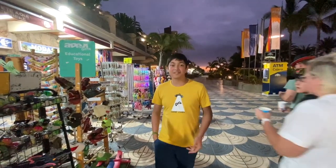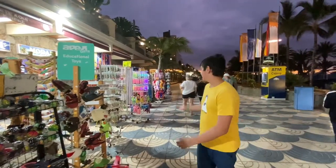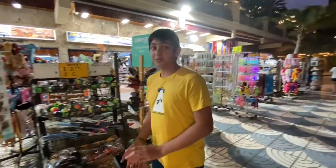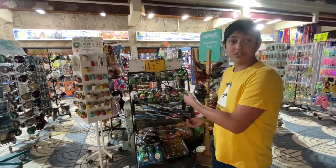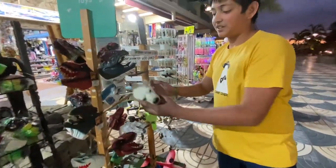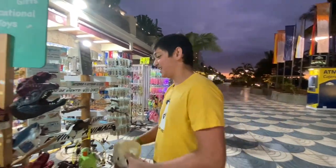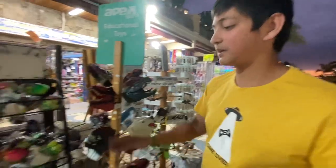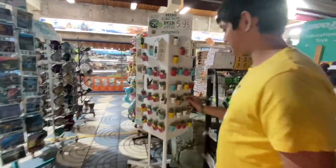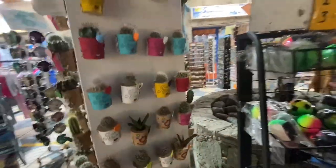Okay guys, my second favorite part of this hotel are the stores. As you can see around these places, there are many stores which contain many different things, such as clothes, hats, caps, and mostly souvenirs. If you see here, there's one little thing that you can use for the hand mask. You can control it. See how cool this is. And plus, as you see here, there are many bouncy balls, and this is also a souvenir. So it's really great. Especially a cactus one, since Gran Canaria contains a lot of cactuses.